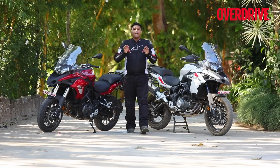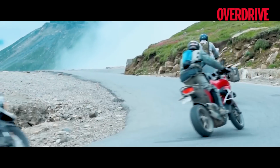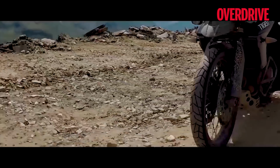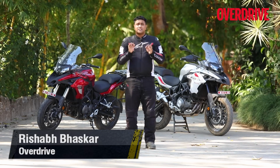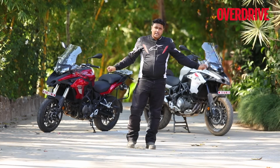Adventure Tourers. If there was a genre of motorcycles that made absolute sense for India, Adventure Tourers would be it. They are quick, comfortable, and can handle the worst of Indian roads. Which is why Benelli, a manufacturer that's making a comeback in India, has decided to launch two Adventure Tourers, the TRK 502 and the 502X.